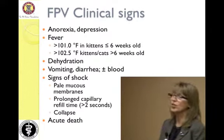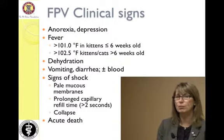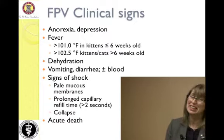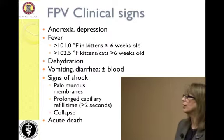Obviously, a lot of them were dehydrated because they were vomiting, they had diarrhea. Sometimes there was blood in the vomit or the diarrhea. And there were often signs of shock, especially in these group 3 kittens that did not survive the disease.